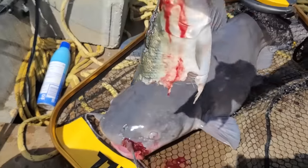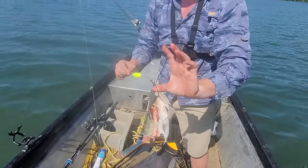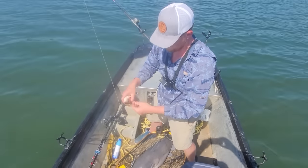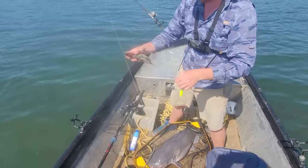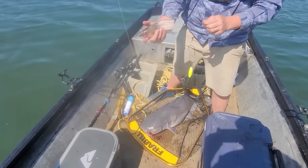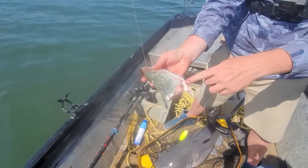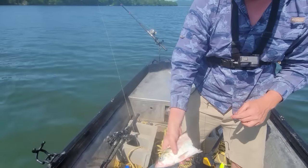That hook just came right out. That was luckiness. That was a close one. That's the bait he ate. That is the bait he ate. After Dinks pecked it, he took her down.